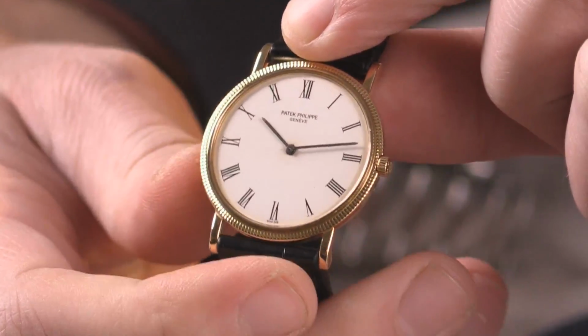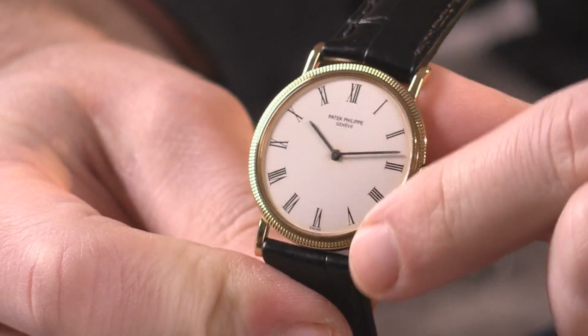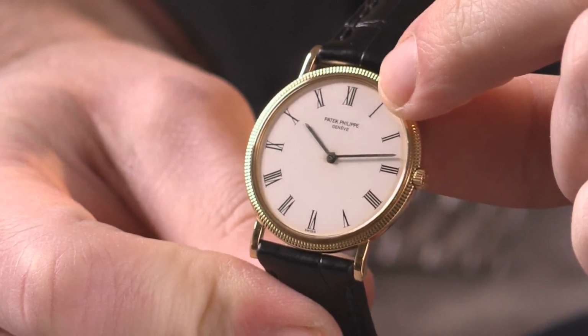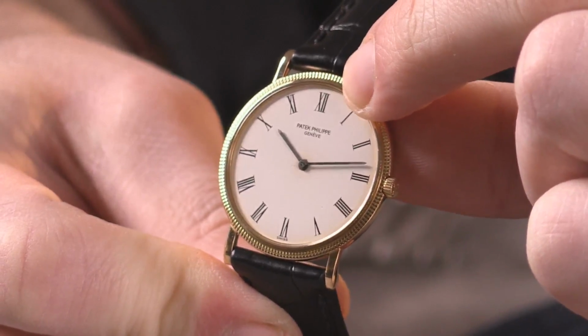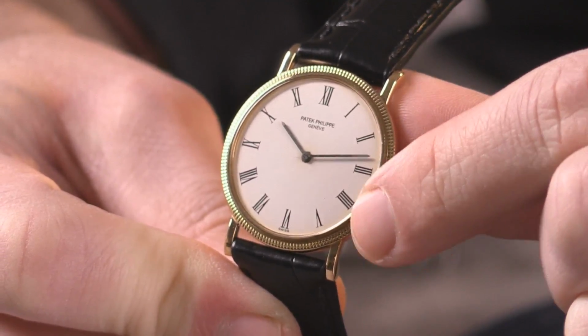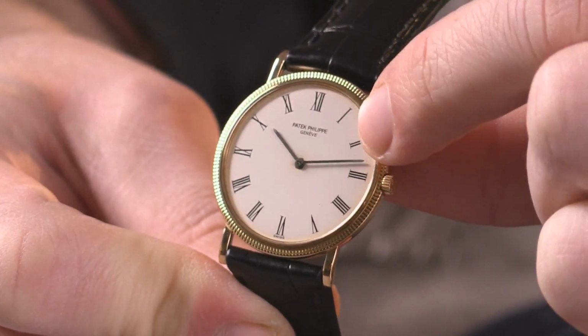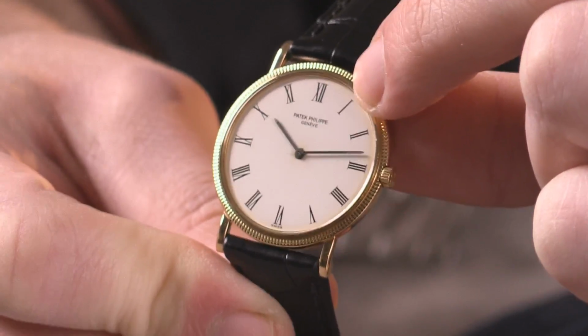Back before that term Calatrava had been dispensed to describe this type of traditional Patek Philippe dress watch. Remember, the original Calatrava, by tradition, was the original 96 that ran from the 1930s, 1932 to the early 1970s. So this model, launched in the early 1970s, was in many regards not just the first of the hobnail bezel Calatrava-style watches, but the legitimate successor to the original 96.